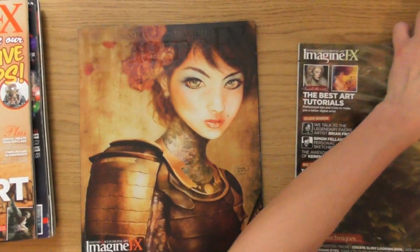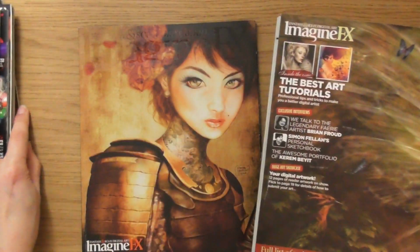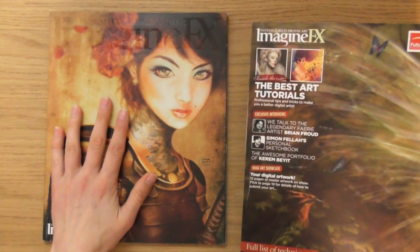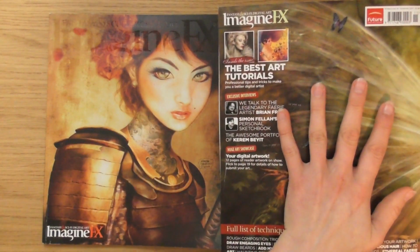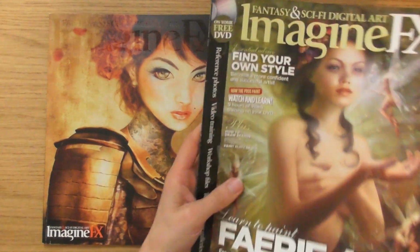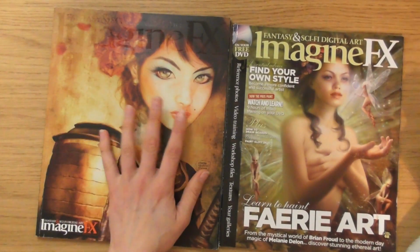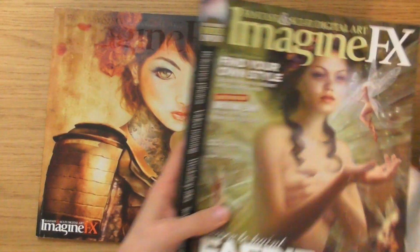So the main, I want to see, I think I remember this one. And I got a feeling it's like a fairy. If it's the one I think it is, it could be the best one. It's not actually. That's quite funny. It's not the cover I thought it was. So this is still my favourite one. But this one's beautiful.